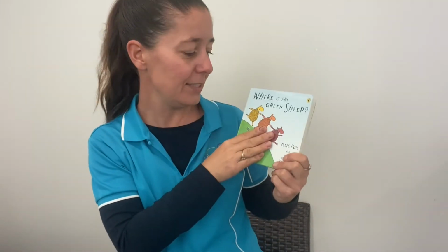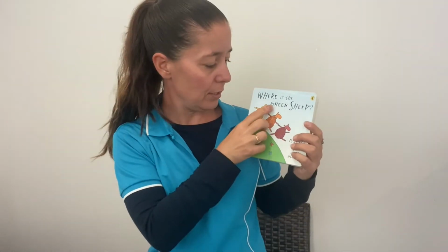And this leads us into a story that has some colours in it. So we just learnt the sign for green, didn't we? Green, I'm going to do this variation today, the northern one, green. The sign for where looks like this, where. And sheep, take the same hand shape that you made for green, but use your little finger and swipe it up your cheek. Sheep. Where is the green sheep?